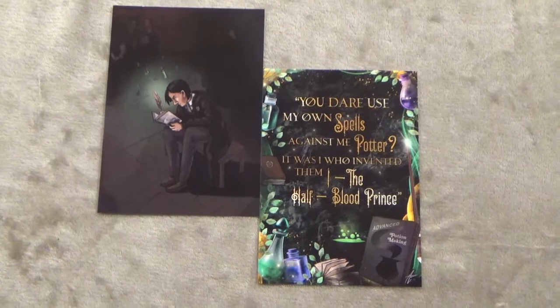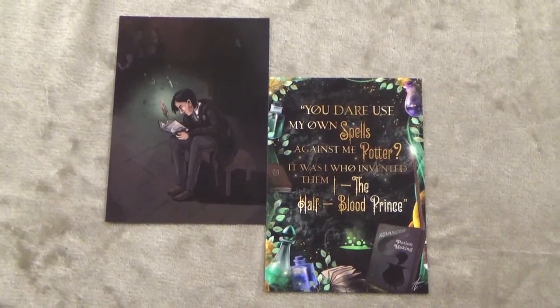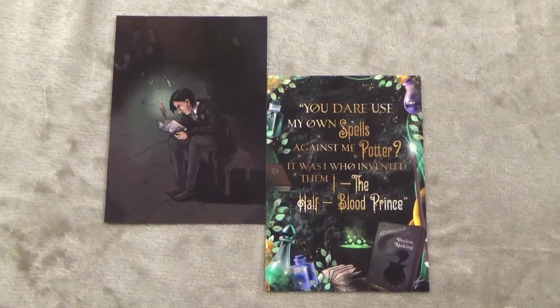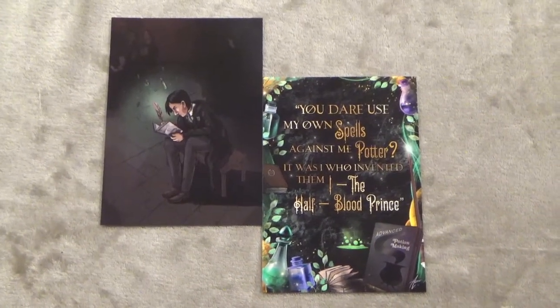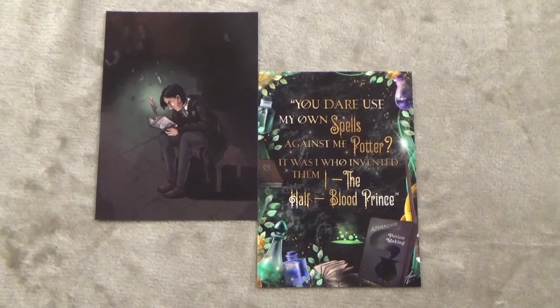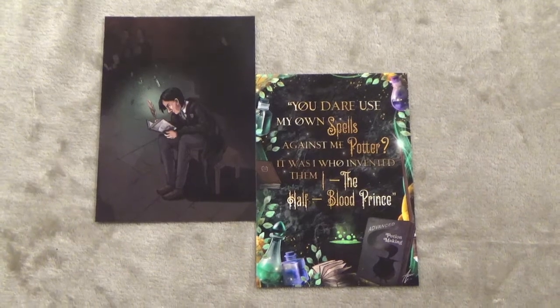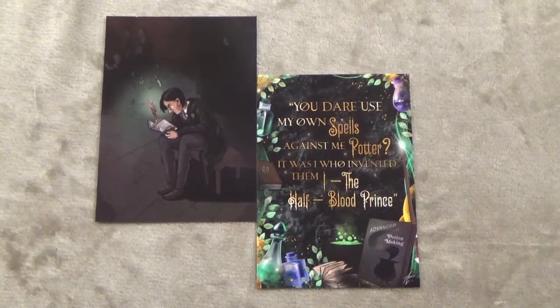Yes, they are Snape themed. So the extras are, you dare use my own spells against me, Potter. It was I who invented them, the Half-Blood Prince. With the Advanced Potion-Making copy on the side. And then there's also an art print, a postcard art print, of a young Snape. Really cool design.